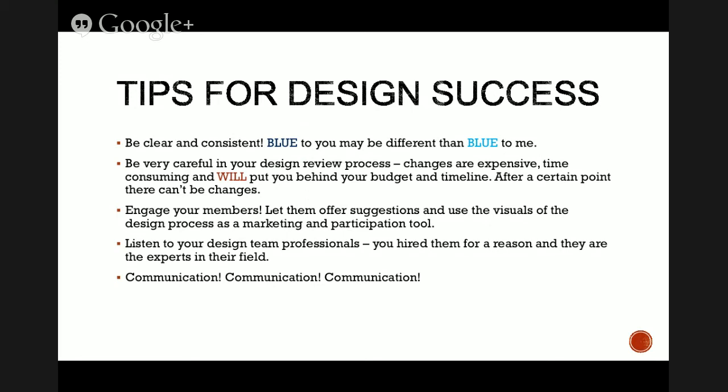All right, so a couple tips. Be clear, be consistent. I always tell stores, blue to you may be different than blue to me. What you see, I need to understand what you want, and I need to implement that. So we have to have very clear communication.